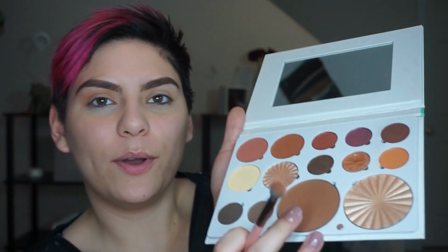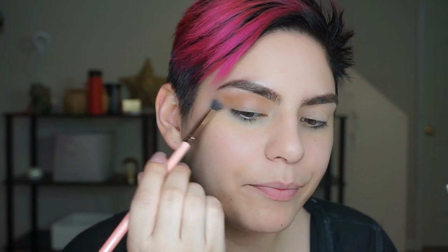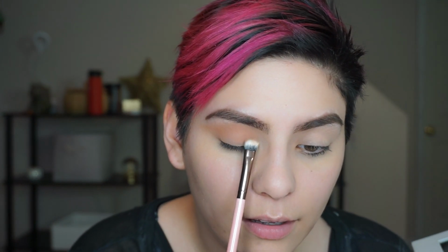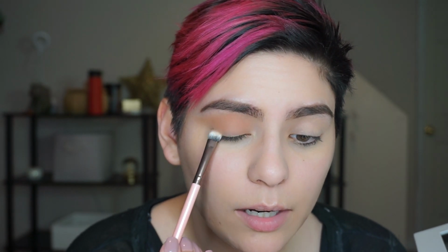And I'm still blending. And then I'm gonna go into this big pan, which is probably a bronzer, but it's a little bit lighter. And I'm gonna put this in the outer corner and kind of flick it out because in this picture, it is kind of flung out, but very subtle. And I'm gonna take that same bronzer color and pack this on my lid, so that's just a little bit more pigmented.